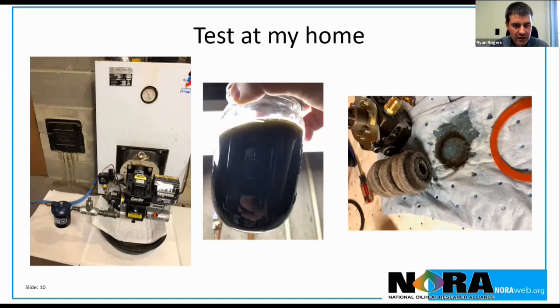The picture in the center was the first bit of oil that came out, and the picture to the very right actually surprised us. We thought we were going to have clogged filters. We thought we were going to have sludge issues. And as you can see, none of that occurred.